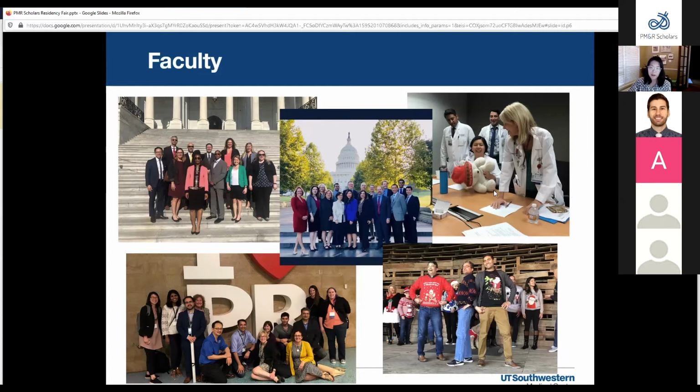This is a picture from Puerto Rico a couple years ago for AAP. Almost everybody in this picture, except for Avi and Ben Shahabi, are all the faculty that went there. And this is our holiday party from last year in the ugly sweater competition.